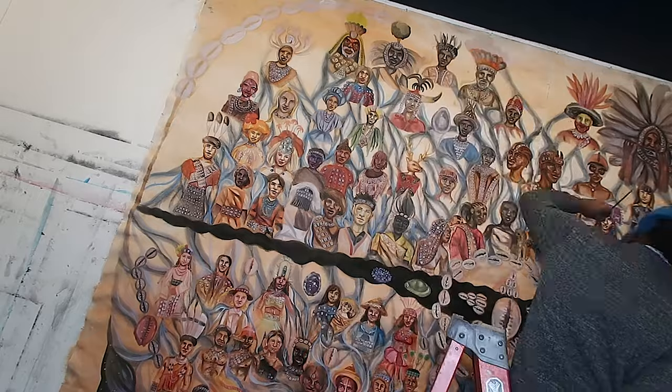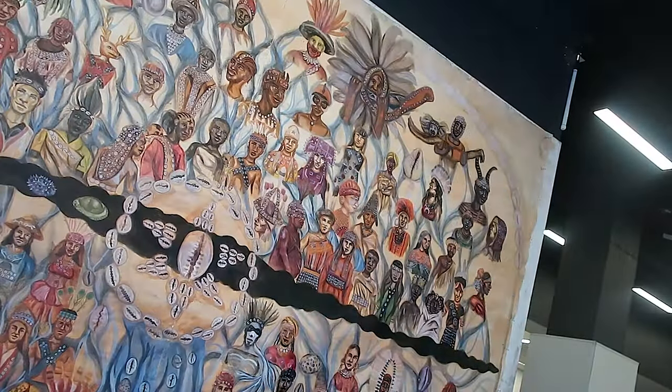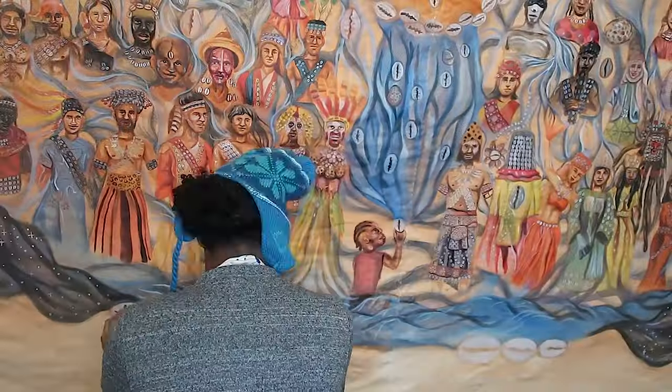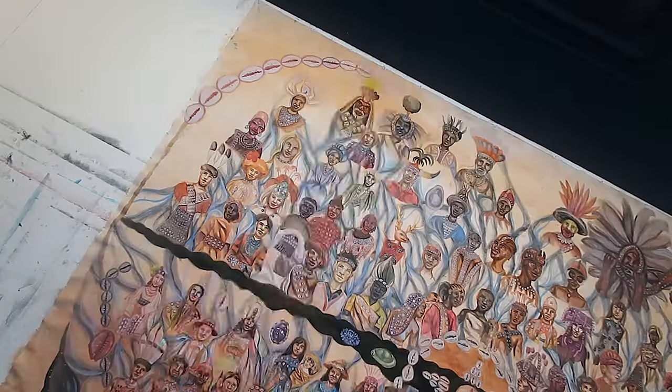And there were a lot of tough decisions that were made, and a lot of them I stand by. Some of them I'm still not too sure about, but I'm still proud of myself because it's hard to do a composition this big and with this many figures. It's really difficult, but I'm happy I did it.